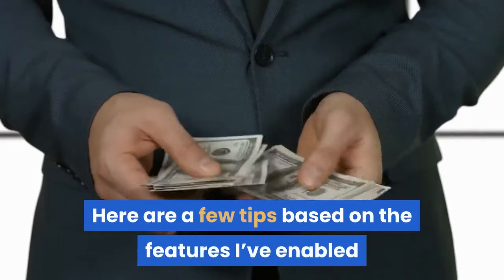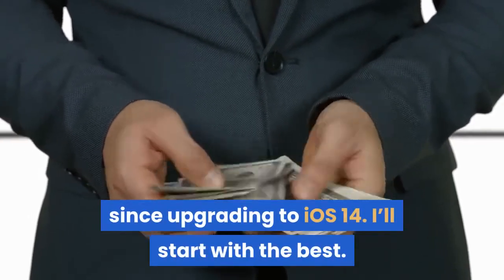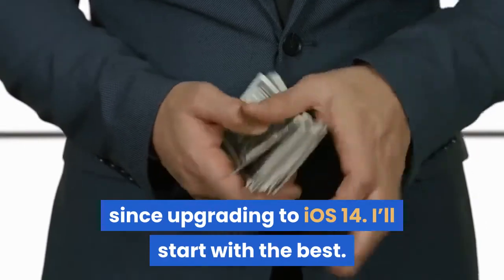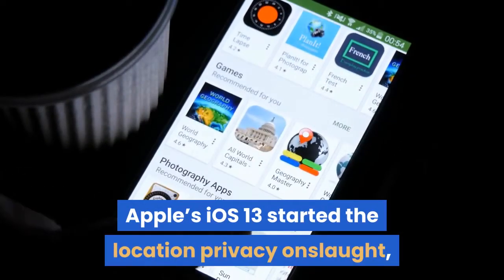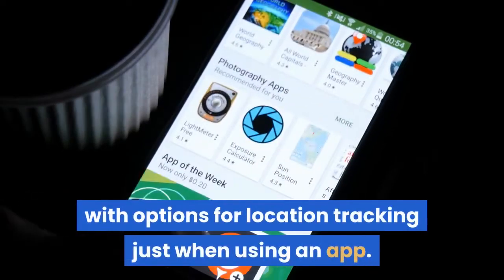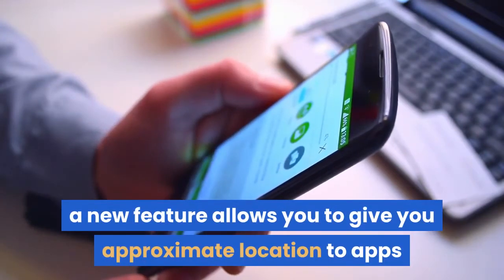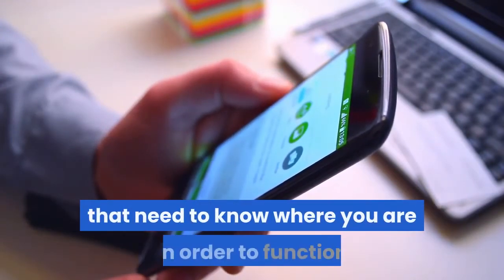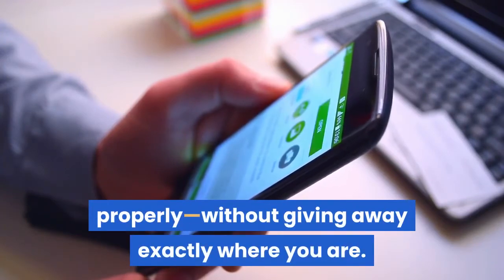Here are a few tips based on the features I've enabled since upgrading to iOS 14. I'll start with the best. Apple's iOS 13 started the location privacy onslaught, with options for location tracking just when using an app. Now in iOS 14, a new feature allows you to give your approximate location to apps that need to know where you are in order to function properly, without giving away exactly where you are.